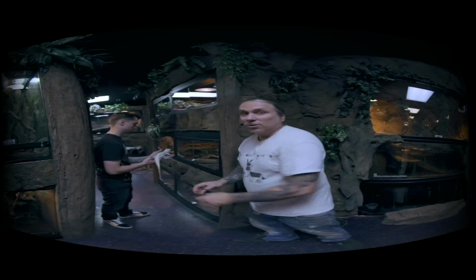But we also have a melanistic alligator named Pepper. So we have Salt and Pepper. Noah, thank you so much, all right? You can go ahead and put her back. Thank you so much. So she's pretty amazing, right?